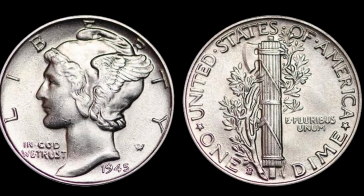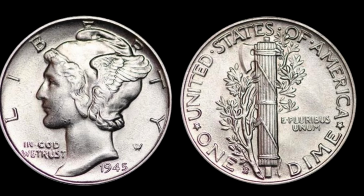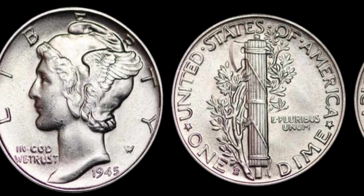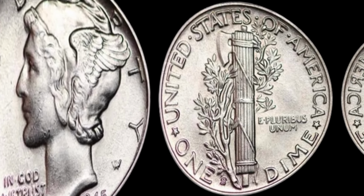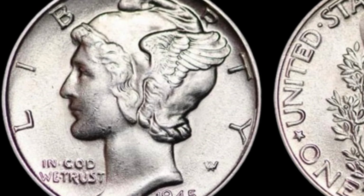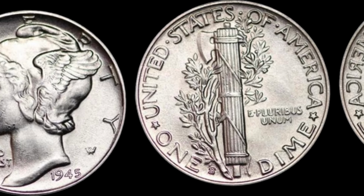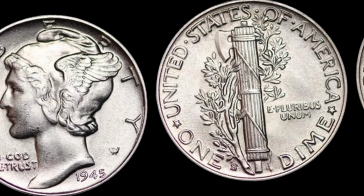So what does all of this mean for you? Well, if you're a coin collector or just someone who likes to search through old change, it might be time to check your stash. The 1945 SDP mintmark dime is one of the hottest coins on the market right now, and you could be sitting on a small fortune without even realizing it. And if you find one, you could be looking at tens of thousands of dollars, or maybe even more. Remember, the value of these coins is only rising as they become harder to find, so it's definitely worth getting yours checked out.